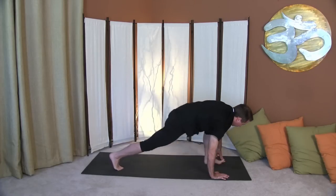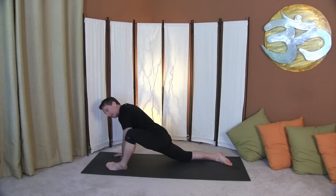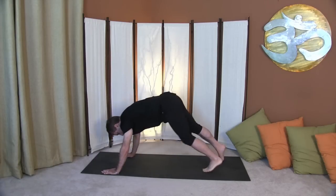And bring the other leg forward. And I'll shift it to the outside on the other side so you can see it again. And I'm going to drop that knee open. See, you can see how it's dropping open now. And I can see the bottom of my foot. Now you can stay here with your palms down or drop it to your forearms if you have the flexibility. And then slowly release and take it back to a down dog.